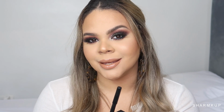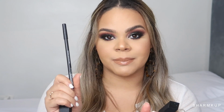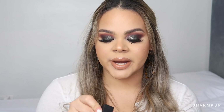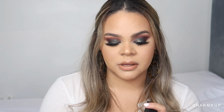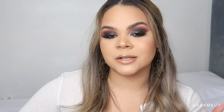I had to apply my lips off camera because my battery died. So yeah, that was that. But what I have on is what I showed you guys. I have the Morphe Spiffy lip liner, which I love. It's super creamy and easy to glide on. Then I have the matte lipstick in Boo. And last but not least, I have the Boho gloss on my lips. So that's what I have on my lips, and it looks really, really good.